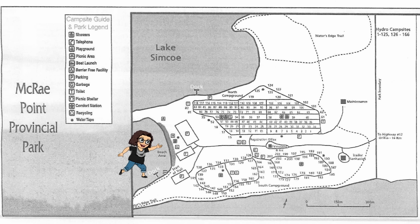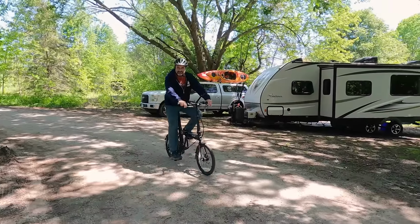There is a beach, a children's playground, a volleyball court, a boat launch, and an on-leash dog beach. The dump station has one dump spot and one fill spot. However, there are two additional trailer fill spots in North Campground and one in South Campground. There is one 4.6-kilometer loop hiking trail called the Water's Edge Trail, and it is rated as moderate. Let's go check out the park.